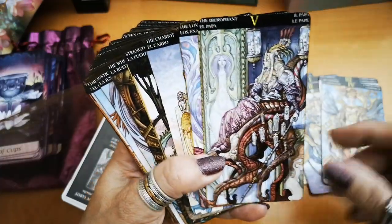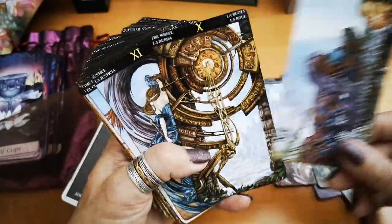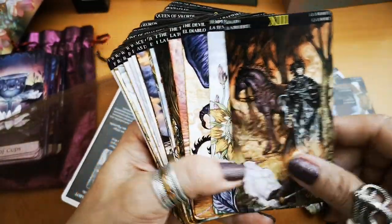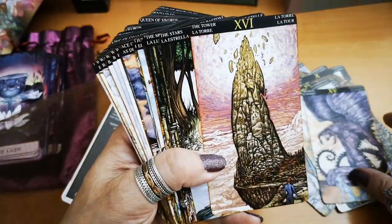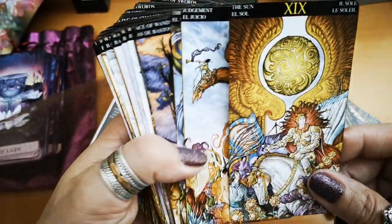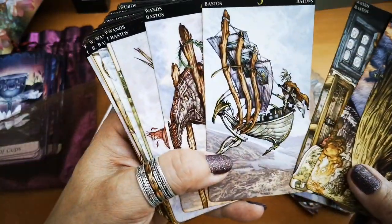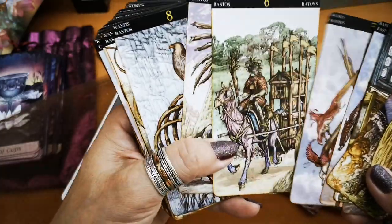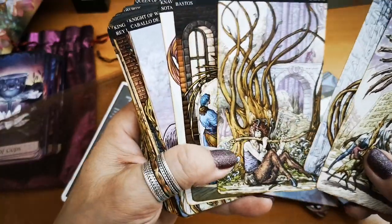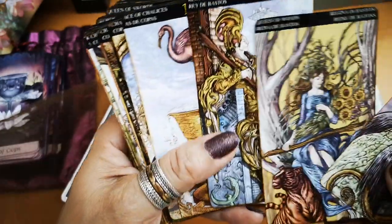I mean, I would have loved very much that the cards were larger, because there is a lot going on in each and every card, and I wish it was larger. It's very beautiful, and it's an underrated deck. I don't see it in many reviews, but it's really a very nice deck. My only complaint is about the size of the cards, because really there is a lot going on in each and every card. Look at this Six of Wands. It's full of fantasy, full of strange animals, fairies, very, very nice and very detailed.